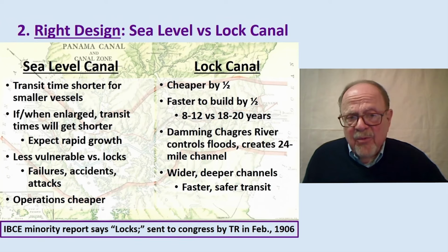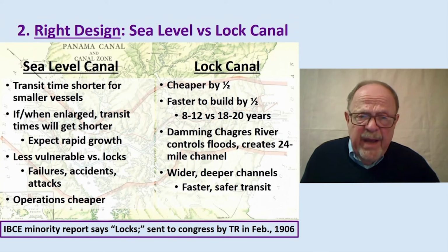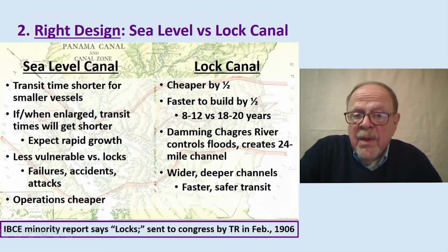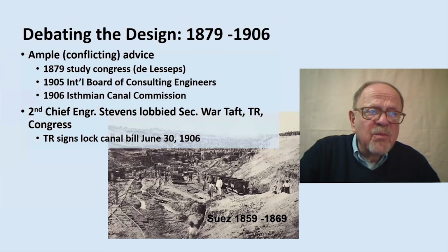And by damming that river, a lake was created, and the lake was 24 miles long. The whole isthmus is only 48 miles long. So half the distance did not require much excavation. So that really led to the savings of money and time for construction. And it was possible to build wider and deeper channels because you didn't have to dig down so far. And we'll try to illustrate that in a moment.